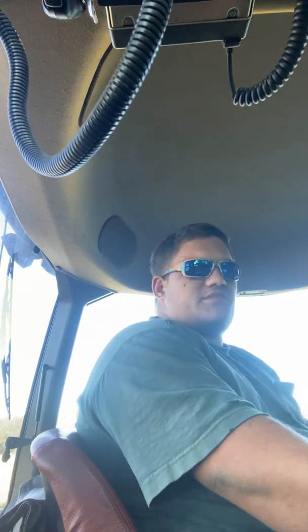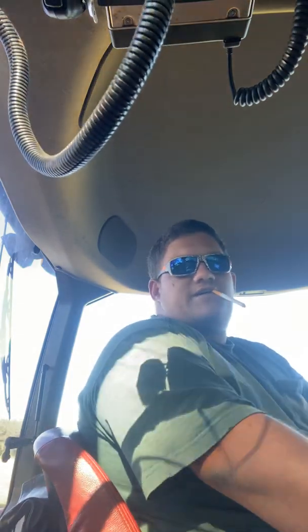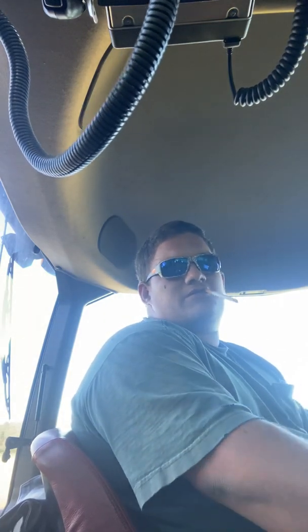It's a Case IH 8250. It's the automated one, and we bought it last year. This is its first full year with us. We usually trade our combines in; we kept the last one 5 years. We usually get our combines for corn harvest. Then when we trade in, our new combine will come in for corn.